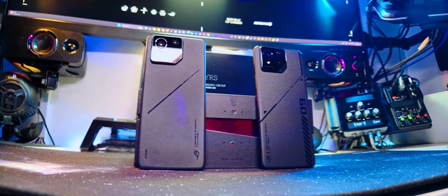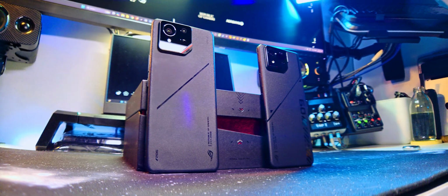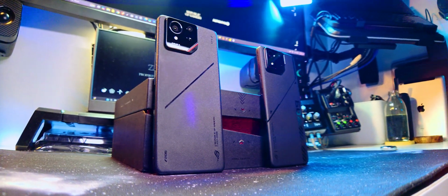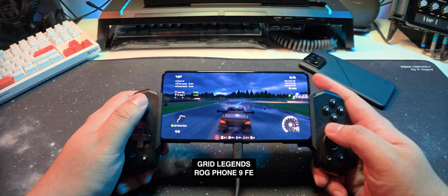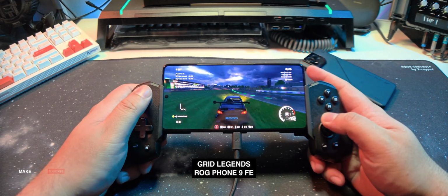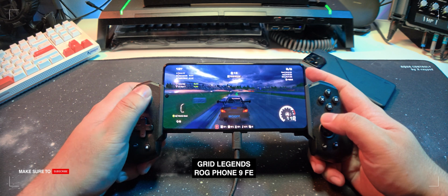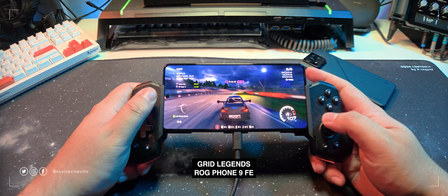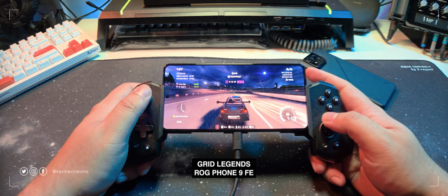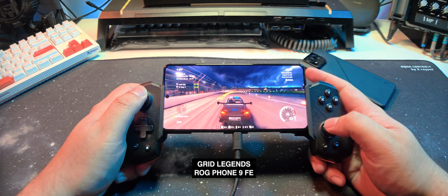For this tier, we're looking at the performance of the phone in one of the hardest Android games to run right now, Grid Legends. And it's not much of a mystery why this game taxes even the hardiest flagships there are. The graphics are beautiful, you're given full driving control like gaming on a console or PC, and it's a full racing experience. Sometimes you're racing against 31 other drivers on a highly detailed track.